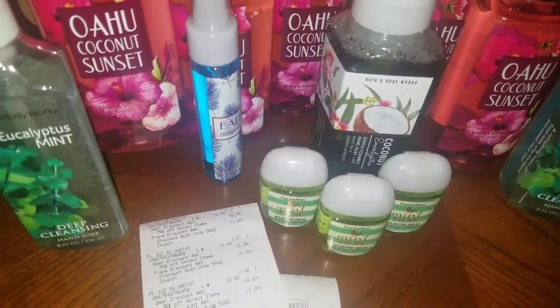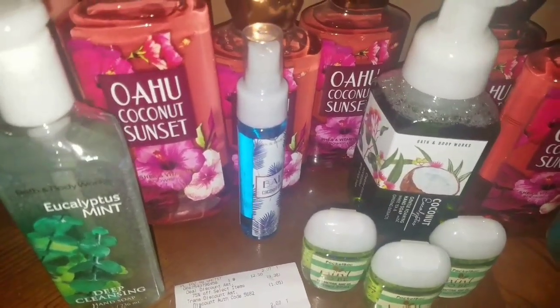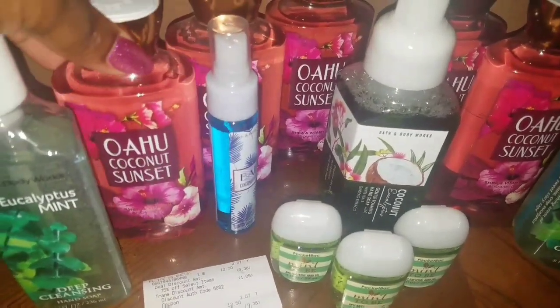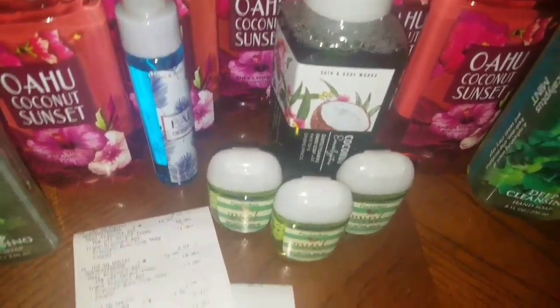All right, and this one, what did that say? I know it doesn't say aloha. Oahu coconut sunset, whatever it is. I saw coconut, and I smelled it, and I love it.